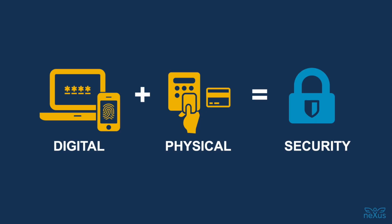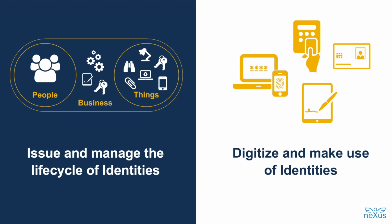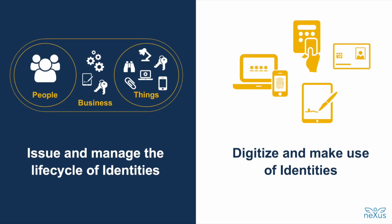So what do we do at Nexus? We basically do two things. We combine the digital world with the physical world. So we have huge experience from both parts, and when you combine them, you can reach real security. And we do two things. We do one, we issue and manage the life cycle of identities, being a card or, for example, a mobile ID. And the other part of our offering is that we create solutions, making it possible for enterprises and governments to digitize securely, being able to make a digital signature with the card or a mobile, or being able to entrance through a door.